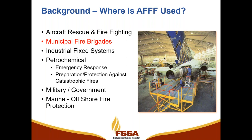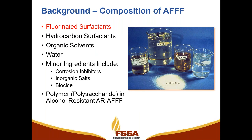Just a little bit of background on the composition of AFFF. I've got the fluorinated surfactants, the first component you see, in red because they are really the key ingredient, and we'll talk about those a little bit later. But it's a mixture of fluorinated surfactants, hydrocarbon surfactants that give us the foaming capability, some organic solvents and water which help keep everything in solution so that you don't have it sludge out, and then some minor ingredients include corrosion inhibitors, some inorganic salts, and biocides so that it doesn't go bad just sitting around.